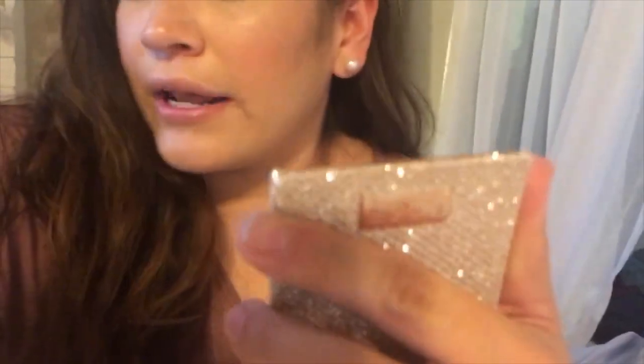One more thing I almost forgot to mention. My blush, my highlighter, and my bronzer are holding on so well. Like, it literally looks like I just applied it and I haven't touched up or anything. This foundation is really making all of my powders last way longer, so that's a plus.